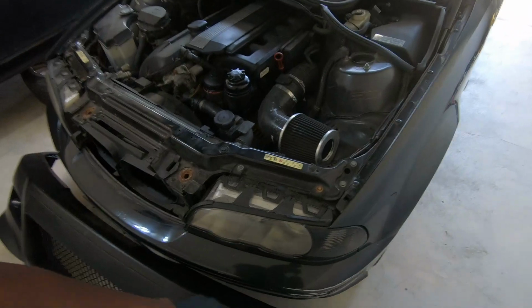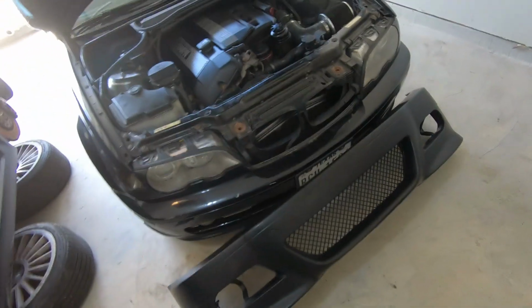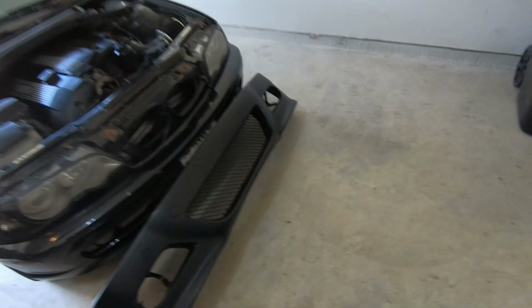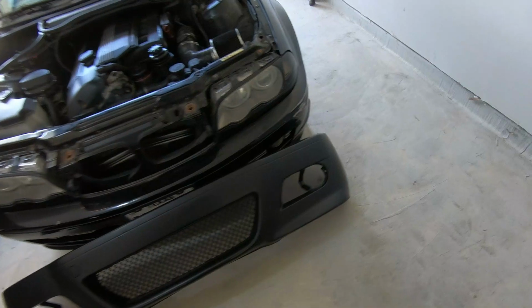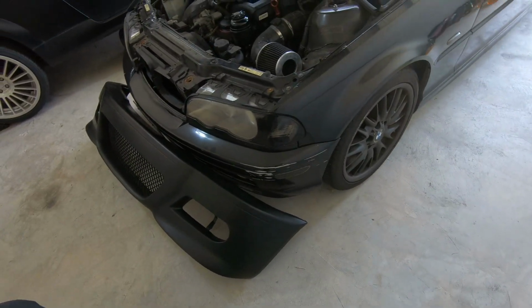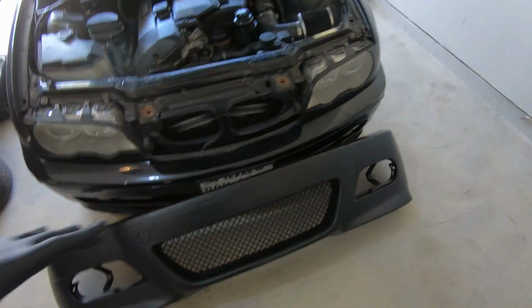I would love to clean up the headlights. Got a little fun trick for y'all for that one. And I would like to put the bumper on and paint it, etc. Comes with fog lights. But I guess we're gonna have to replace the bumper. So let me get some tools ready. Let me get what I gotta get going on, and then we're gonna replace that bumper.